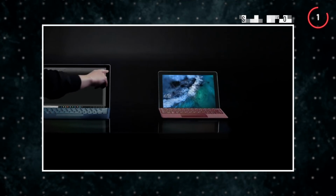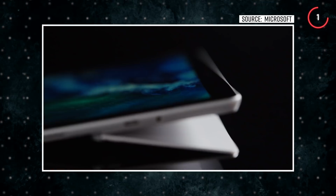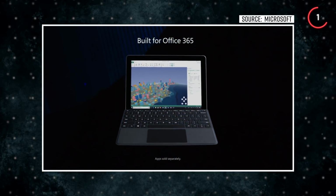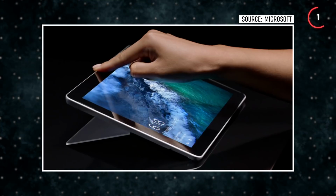Remember the rumors of those lower-cost Microsoft Surface devices we talked about last week? Well, they're officially here, and that device is called the Surface Go. The newer, lower-cost Surface starts at $399, and the specs may sound a bit familiar. It's got a 10-inch rounded display, 4 gigs of RAM, 64 gigs of storage, a USB-C port, and it runs off of Intel's Pentium Gold processor.